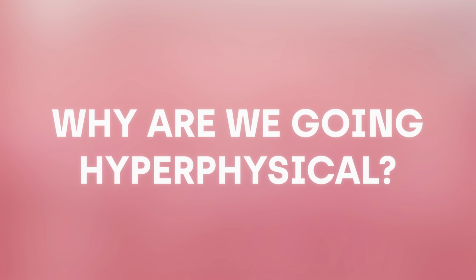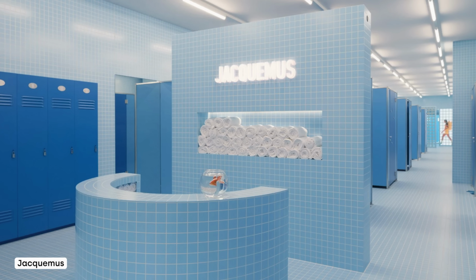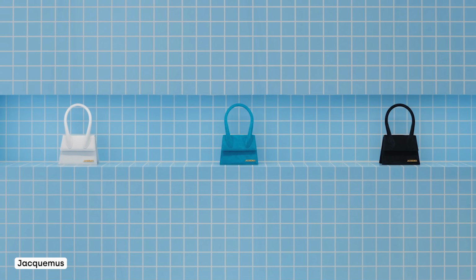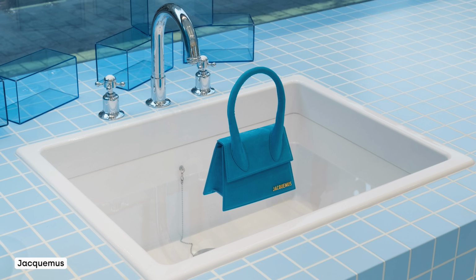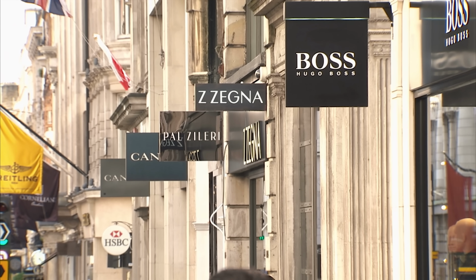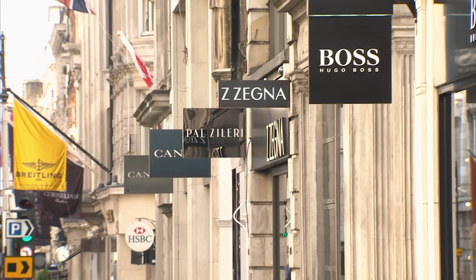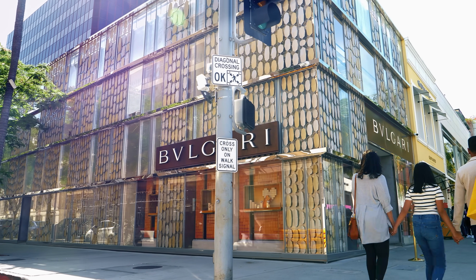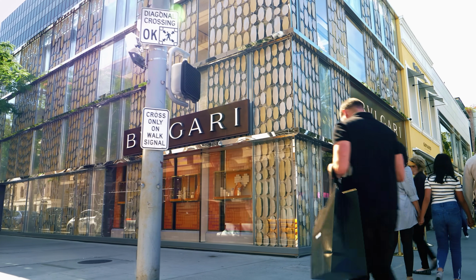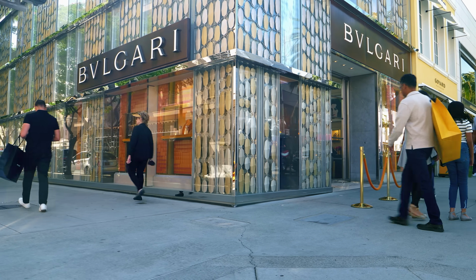It's not just Balenciaga that have been getting hyper-physical recently. Just look at this enormous bathroom and locker room by Jacquemus for selling a series of blue handbags. It's become a new standard for luxury fashion brands, if you can call this standard. We're in a strange liminal period where global brands are trying to figure out what to do with their brick and mortar locations. Online shopping makes those redundant for just the act of purchasing, but that doesn't mean that those physical spaces can't play some other role for the company or the customer.